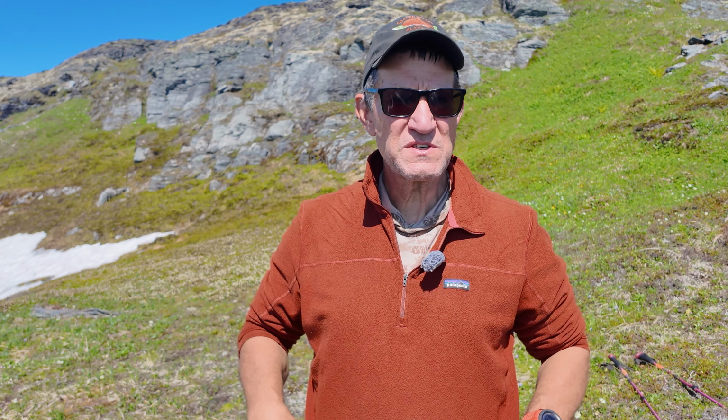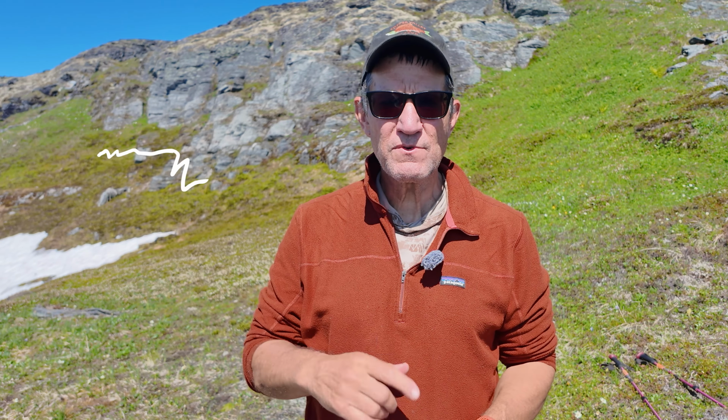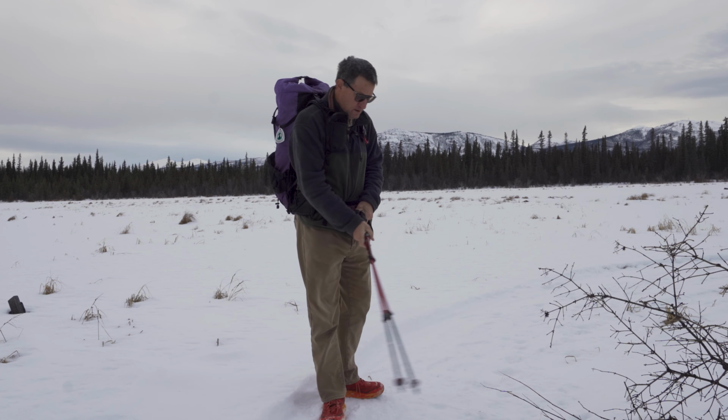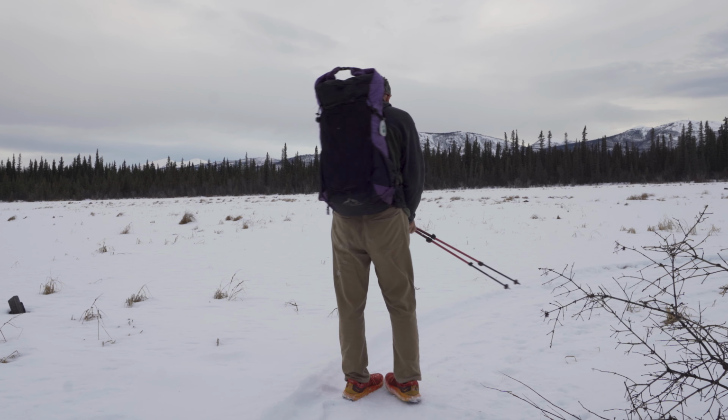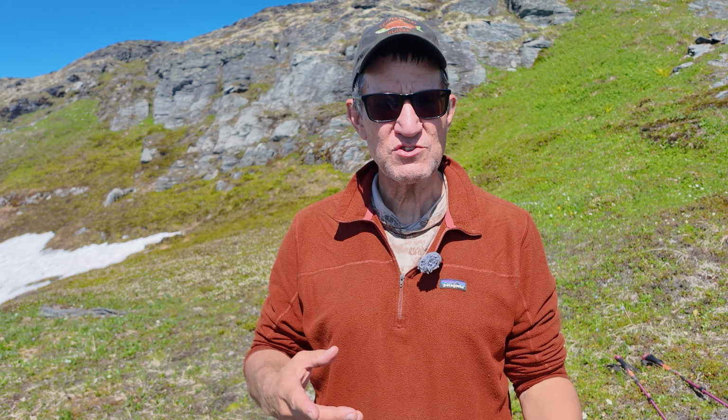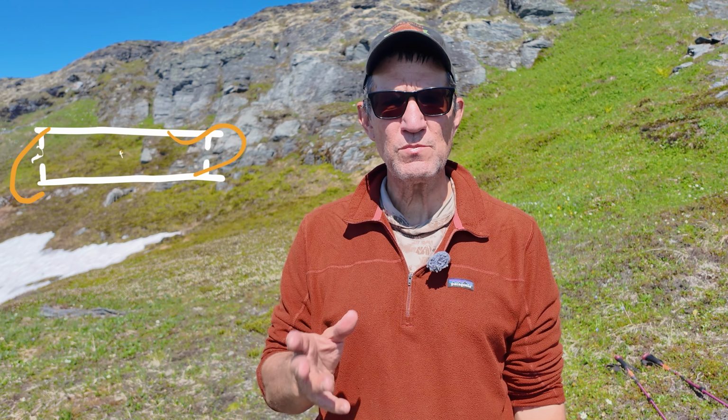So let's get started with some of the best practices for older backpackers. Number one, make a 360 turn when you get up after resting to ensure you don't leave anything behind. Very simple. Stick out your trekking poles and make a 360 turn and look at the ground, and chances are you're golden.